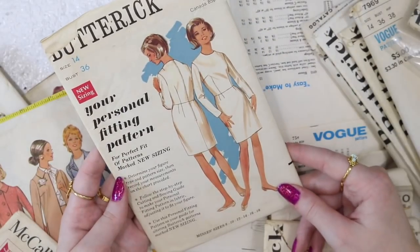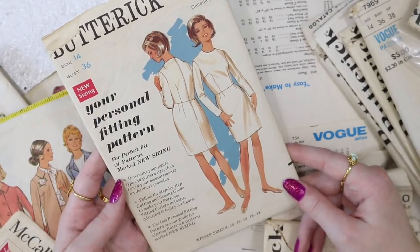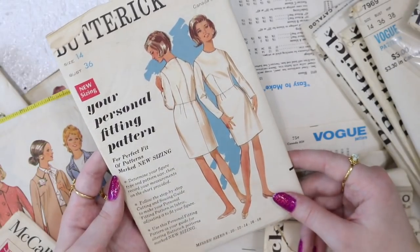This is your personal fitting pattern, perfect fit for patterns of marked new sizes. So this is a pattern you would construct to determine your pattern size, and then you would record your measurements, and it feels like it is factory folded. It's in a size 14.